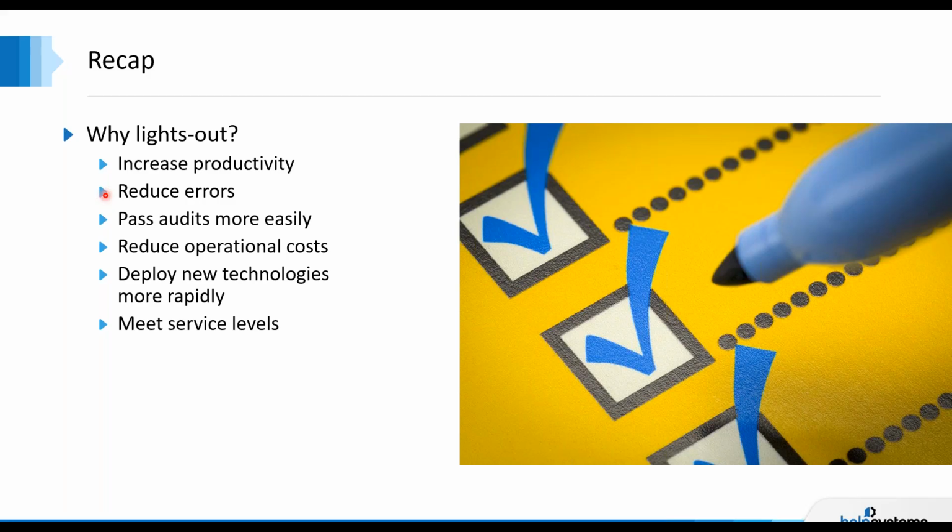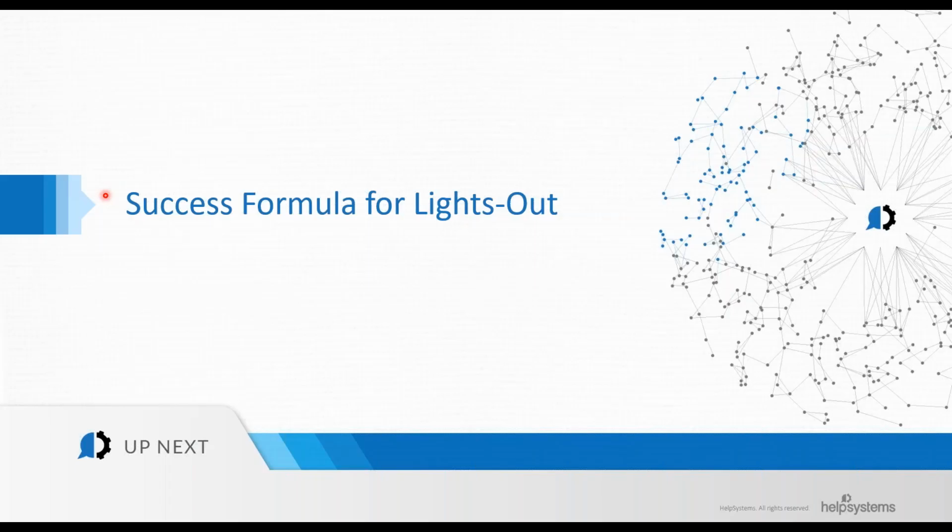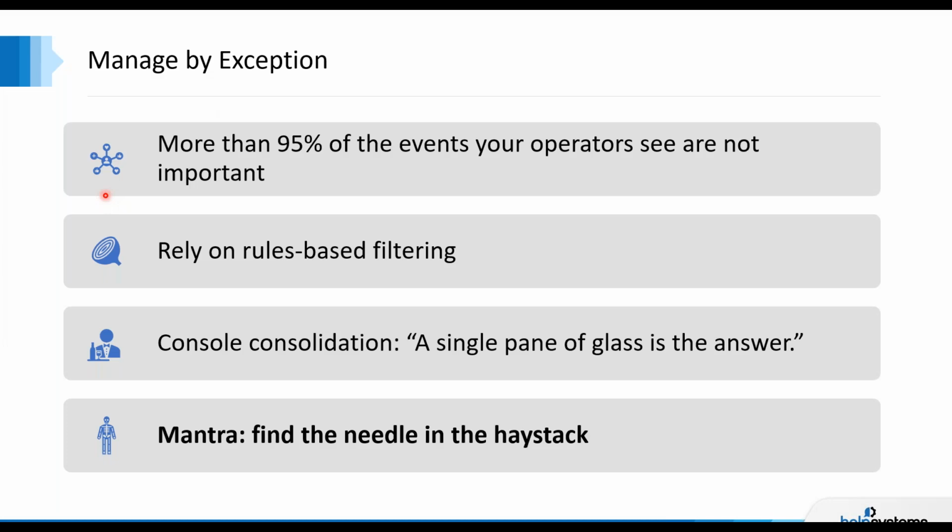So what are some of the successes, Chuck, and the formula for lights out? Yeah, let's talk about how to get there, the success formula for lights out. So we're going to walk you through the success formula. And the first one is Tom's favorite buzzword, so to speak, management by exception. And here's the problem. And Tom, you're well aware of this, especially on IBM i, but other platforms too.